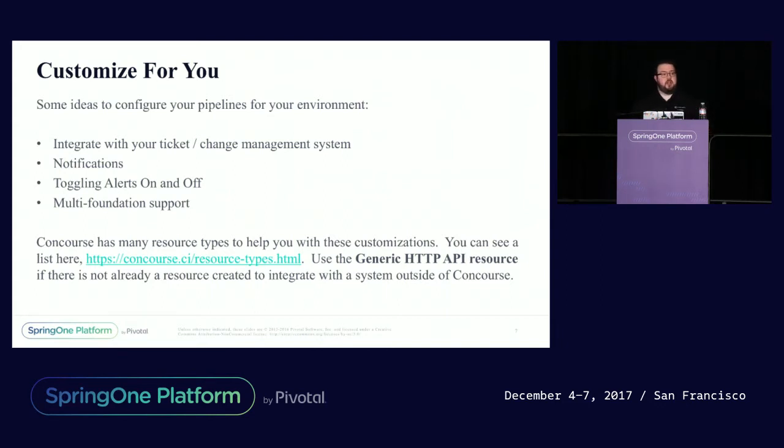But if there's not something already pre-made for you to use, you can use the generic HTTP API resource. I suggest using that instead of creating your own custom resource to be able to connect to a system that they don't already have a pre-built resource for. We use it for connecting into Grafana, and all it does is we connect to the REST endpoint, give it a call, and then it will do the actions like a regular REST command.